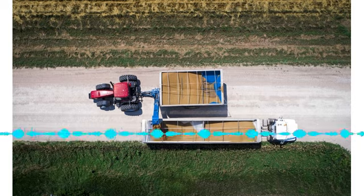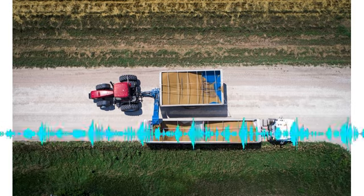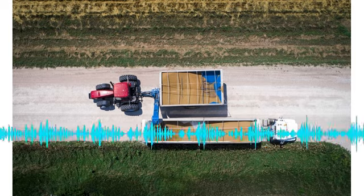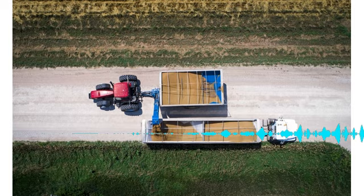Corn conditions are now rated at 20% fair, 48% good, and 21% excellent. Maturity sits at 79%, near 81% of last year, ahead of 74% 5-year average. 17% of the crop is now harvested.